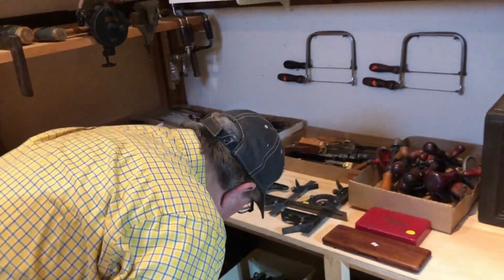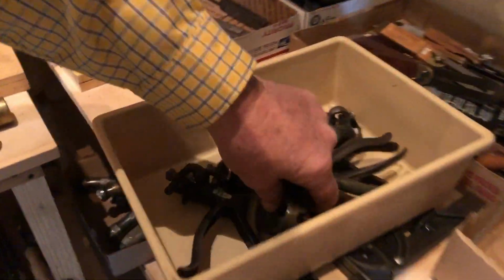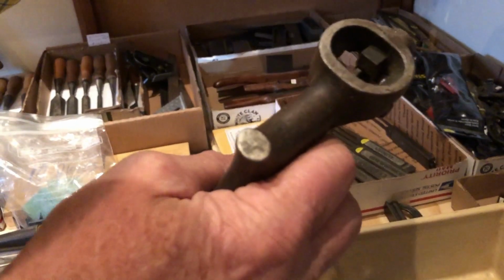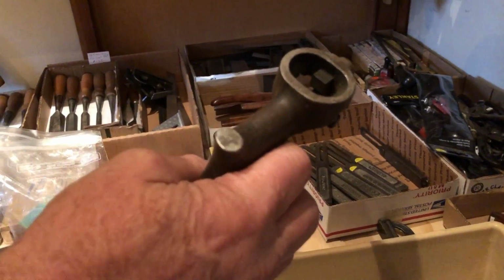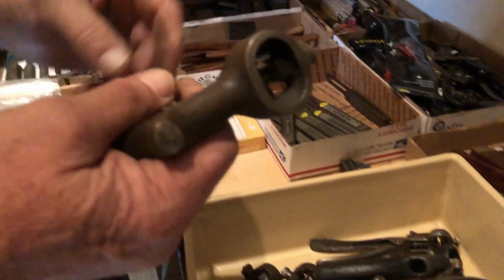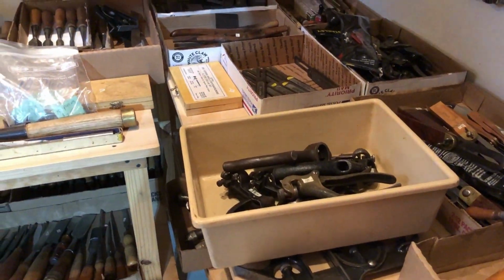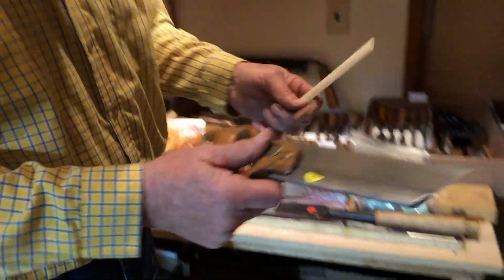And a good variety of stuff here. Saw sets. If you're sharpening saws, one of the things you're going to need is a tool to set the teeth. Every other tooth is bent one way. I turn the saw around, then bend the other teeth the other way. That gives you the clearance when you're doing your saw work. Particularly tricky is a saw that has very small teeth.